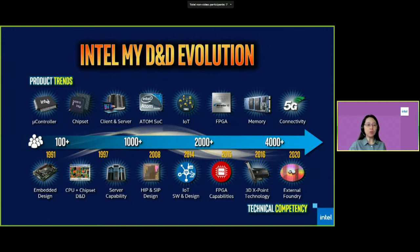Then expanded into the server capability. And from there, this team also expanded the technical competency to build the hard IP and the soft IP designs that get fed into multiple different products.